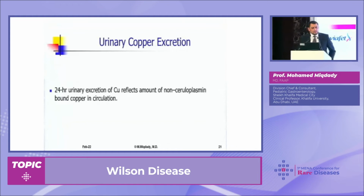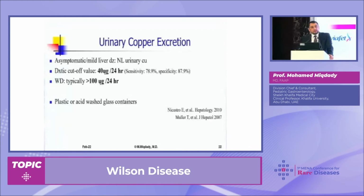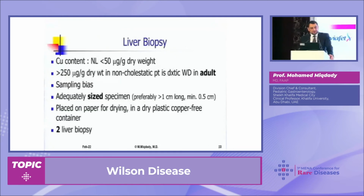Okay. The 24-hour urine copper test is a helpful test, and we ask our patient to collect their urine for 24 hours, and then we look for the total amount of copper in the urine. Normally, we should excrete less than 40 micrograms. However, if it's more than 100, this is typical of Wilson's disease. This is a send-out test. Make sure they collect the urine in the right bottles, which is acid-washed bottle, because of the risk of contamination.